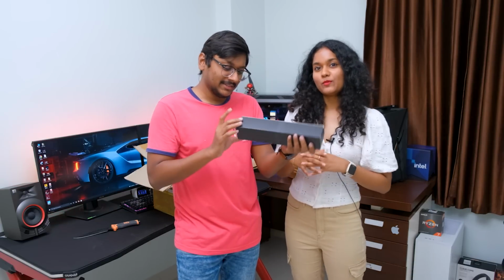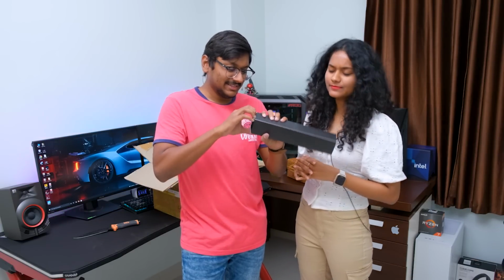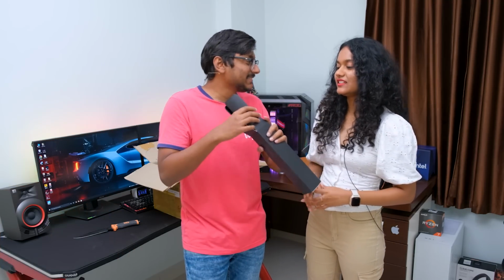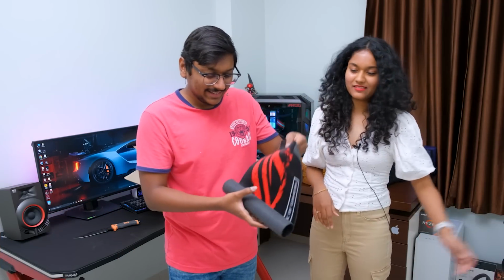Now what is this? Let me think, what do you guess? Is it an umbrella? No. Okay, not an umbrella. This is a gaming mouse pad.